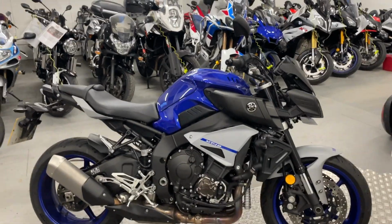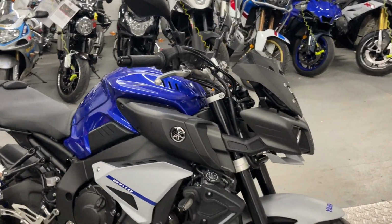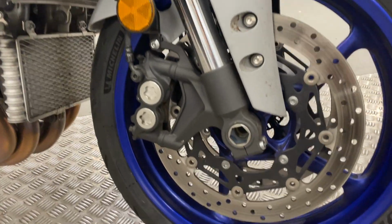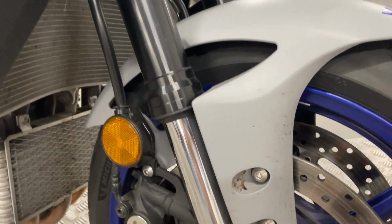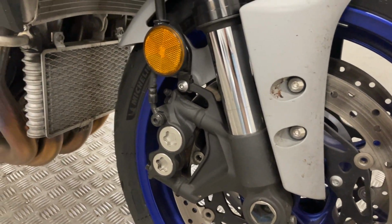There's an MT-10 just come in. A nice low mileage one. Good colour, matte grey. We haven't cleaned it, so there's a bit of muck on the mud guards. We will give it a clean.